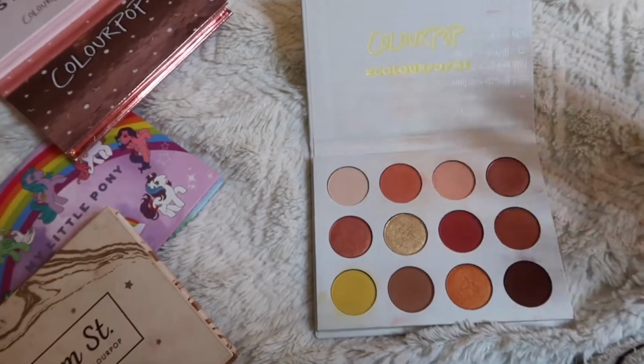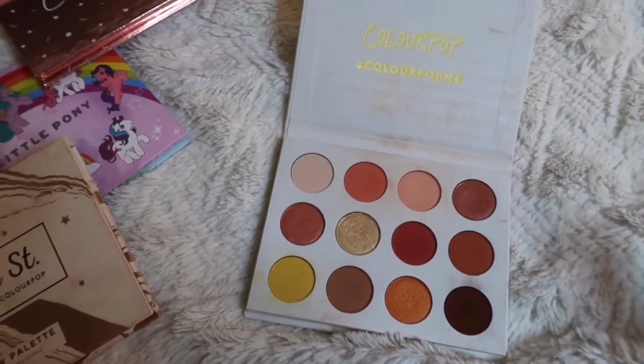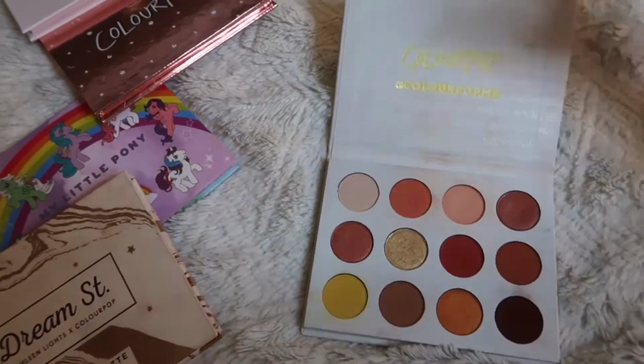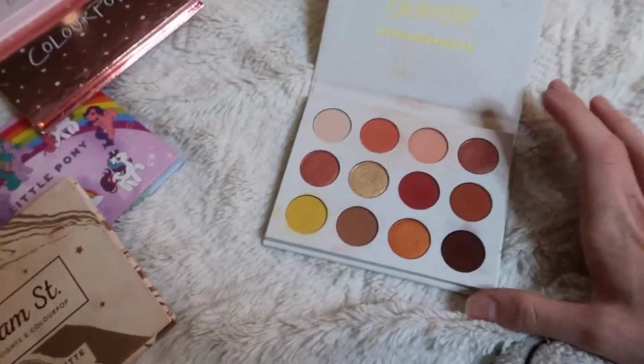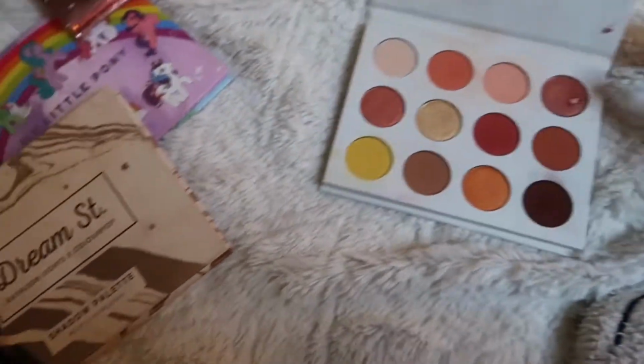I think the formula is really nice, very affordable. Their formula doesn't change from palette to palette, so they're all really good across the board. So I'm just going to show you the color range and the insides. I love this one because it's very warm, and oh dang it.